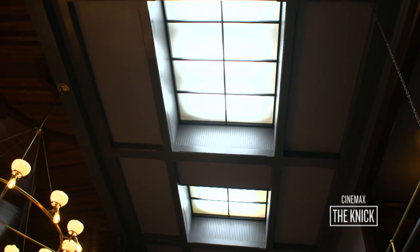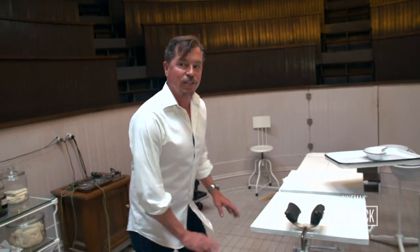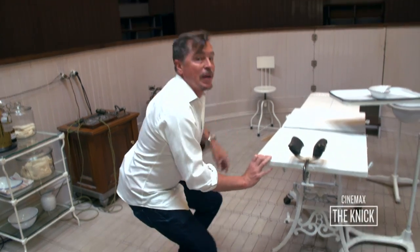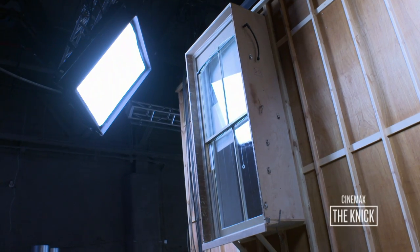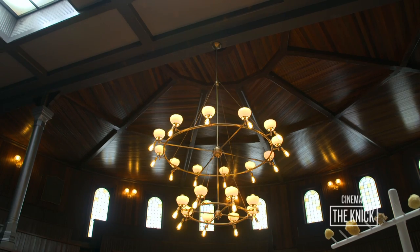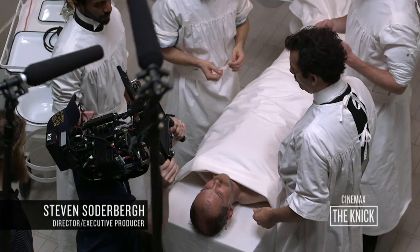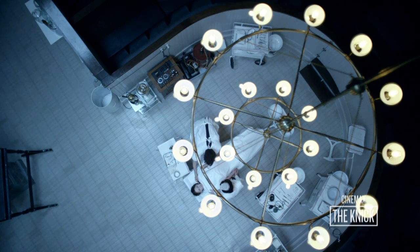All the sets have full ceilings. When you're operating on someone, you've got the patient, but you have the doctor, and you look at the doctor like this to see his face. And so what you see behind him is the ceiling. We do have movie lighting, and the movie lighting is coming from the outside, but the lighting within the set is all practicals. Everything's painted very high gloss. It's highly reflective, so there's always an aliveness to it. The way Steven shoots, it requires that. Other people would have trouble shooting here because they can't light them the way they normally would.